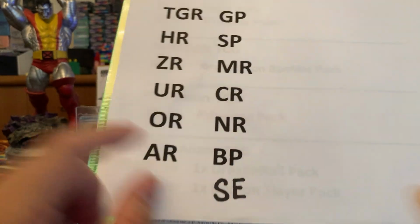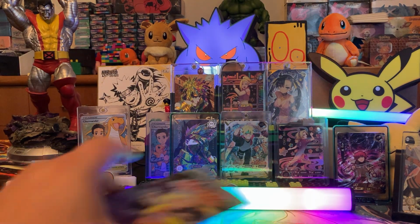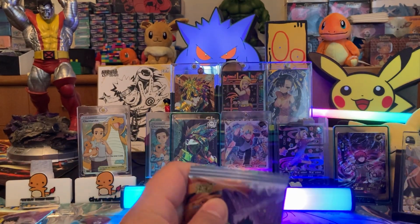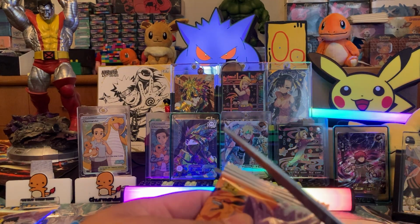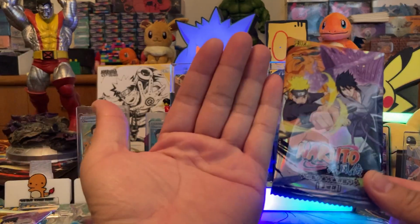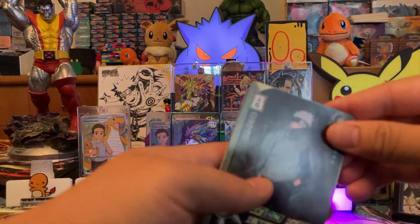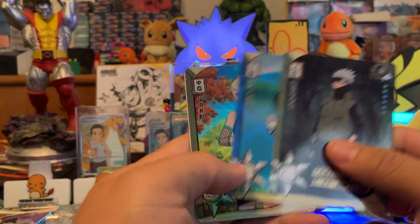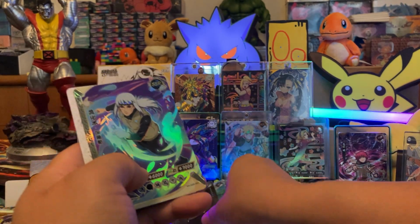And then SE, which is a new type of card that you can get from the newest Tier 4 booster packs. SEs are like the wedding Naruto, Hinata, Sasuke, Sakura, and they combine when you put the two cards together. We got Kakashi, Sasuke, Ino, and an SSR.